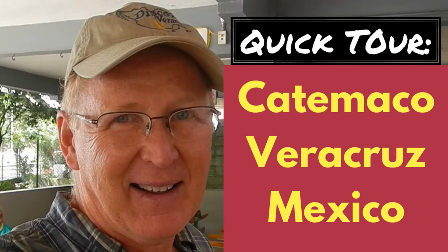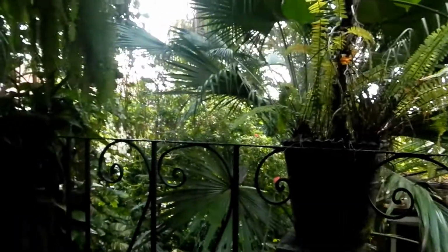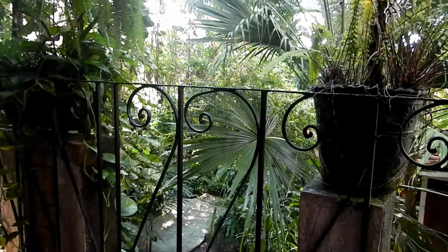Bienvenido a Catemaco, Veracruz, in Mexico. This is my view at the restaurant where I'm having breakfast, just off the square in southern Veracruz in what's called the Los Tuxtlas area. This is a World Biosphere area. It's tropical rainforest. And this is the biggest town, or one of the bigger towns, Catemaco.